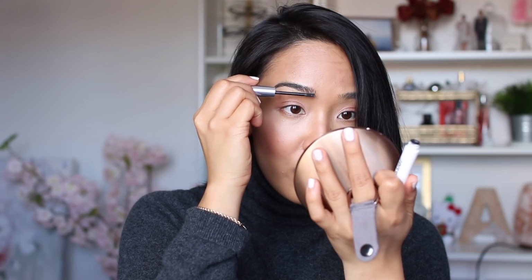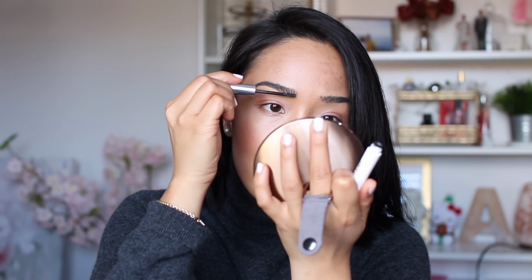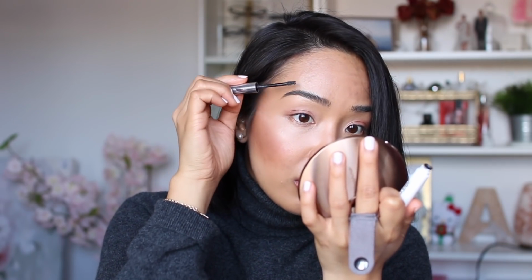But the reason I haven't been putting too many things in my brows is because I have been really trying to go get my brows done regularly. My brows are naturally pretty full. They are a little bit more sparse in the front, but they are relatively full. So I have been trying to get them done a little bit more regularly to get the shape really nice, but that means I haven't really had the need to fill them in.